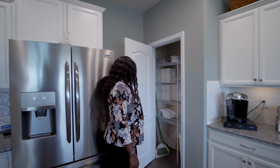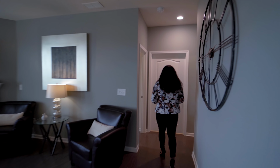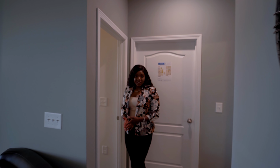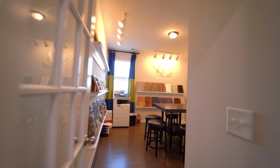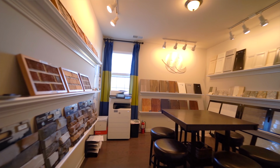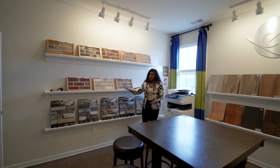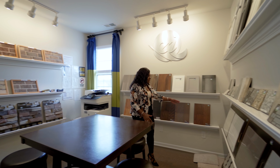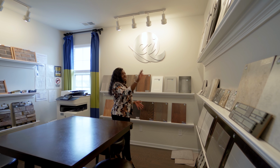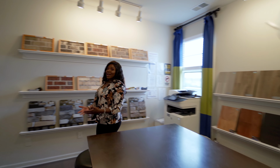Very nice size pantry. Now let's go check out the rest of this downstairs area. Okay, so you would have one room downstairs here, but this room has been converted into a showroom. Like I was telling you guys earlier, you could have that choice of brick or stone, so you have a preview of that in here, for the outer part. You can also see the different options I mentioned earlier with the flooring, the backsplash, your countertops, and even the different styles of cabinets. So that's pretty cool. At least you have that visual, right? So you know exactly what I was saying.